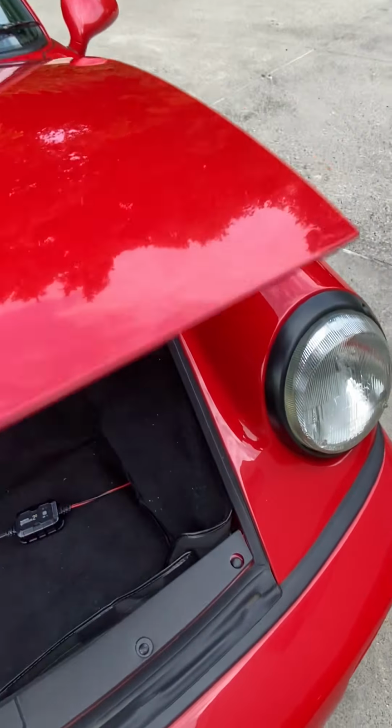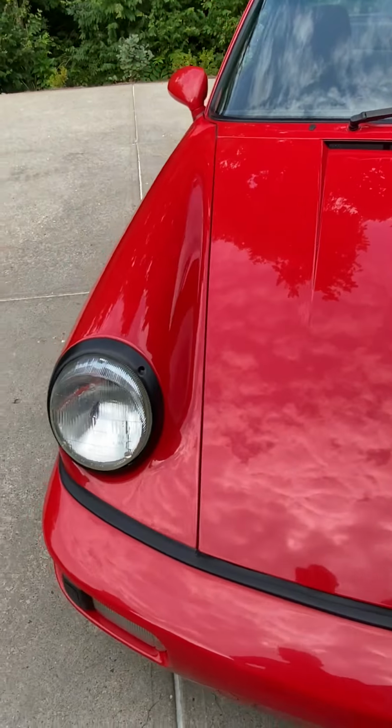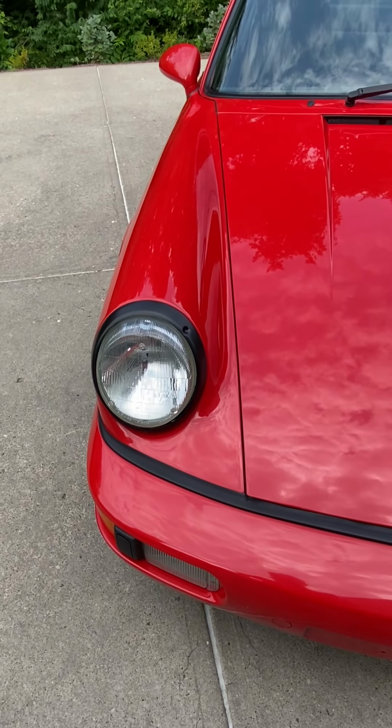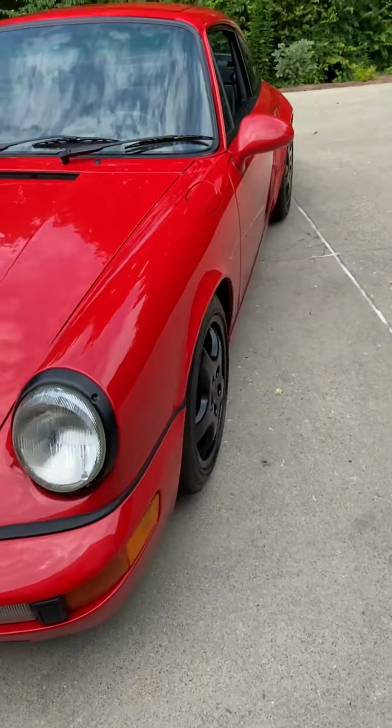Got a lot of extra little pieces. Like you can see, the light rims have been upgraded here to the black. I still have the original red. That'll come with the car as well if you want to go back to the original.